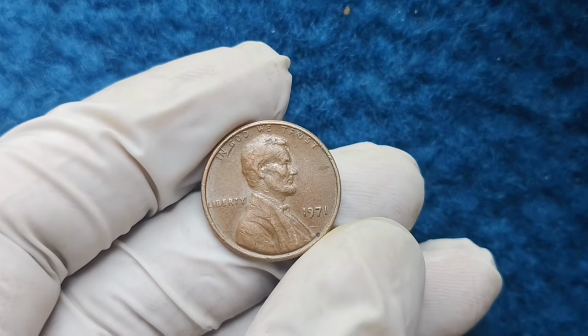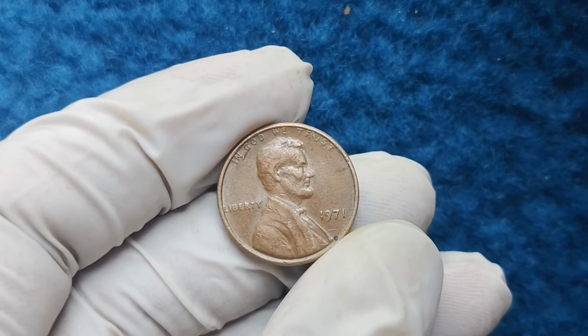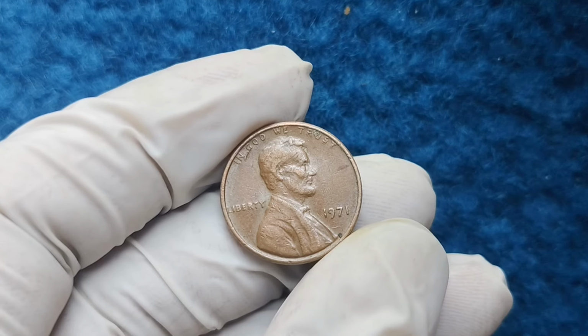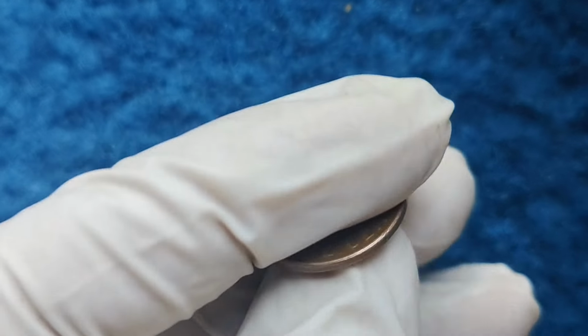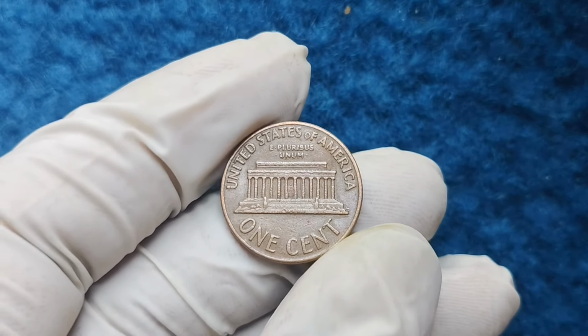Hey everyone, welcome back to the channel where we talk about small coins with big value. Today, we're diving into a penny that could literally change your life. Yep, we're talking about the 1971 no-mint mark Lincoln penny. And let me tell you, this little copper beauty is worth a whopping $1.8 million. You heard that right.